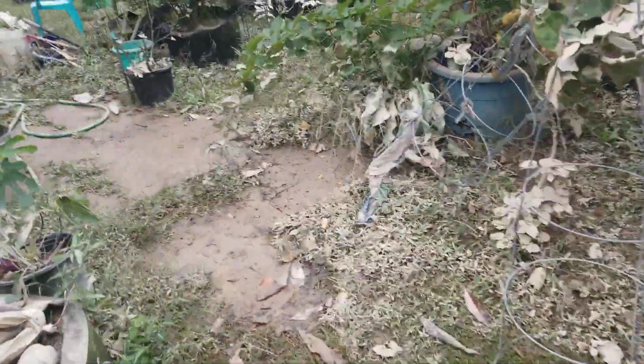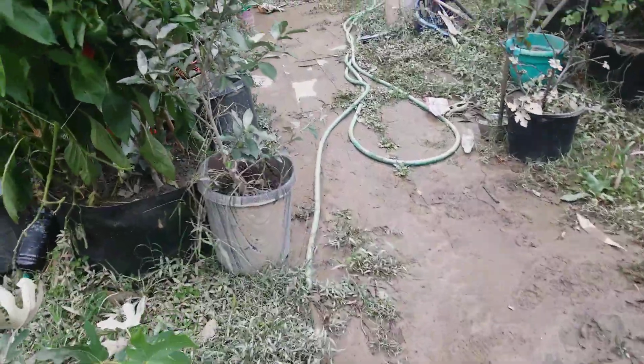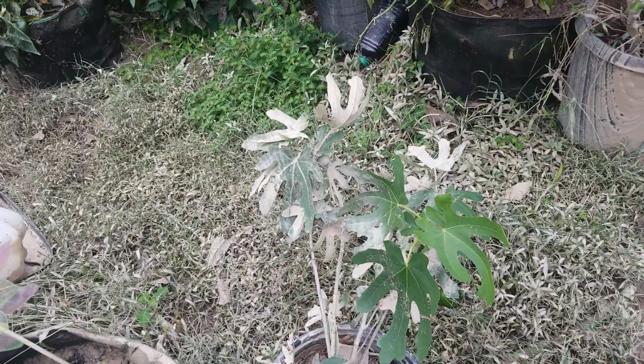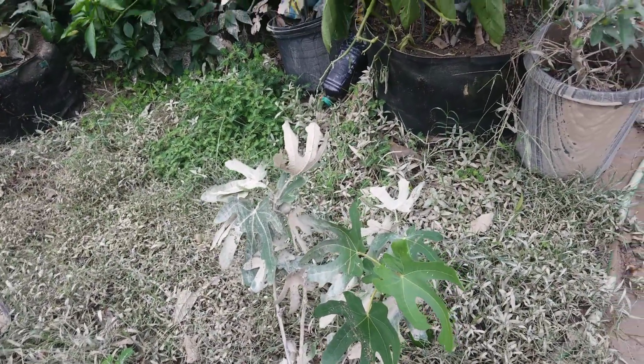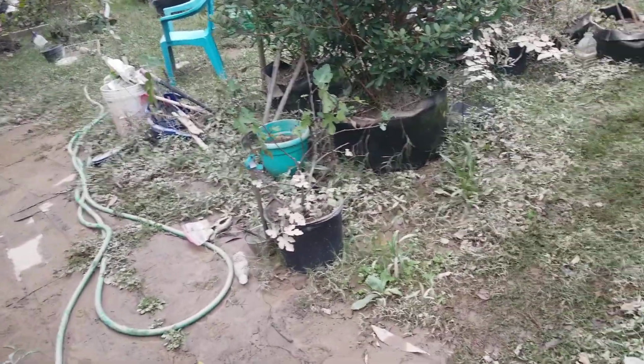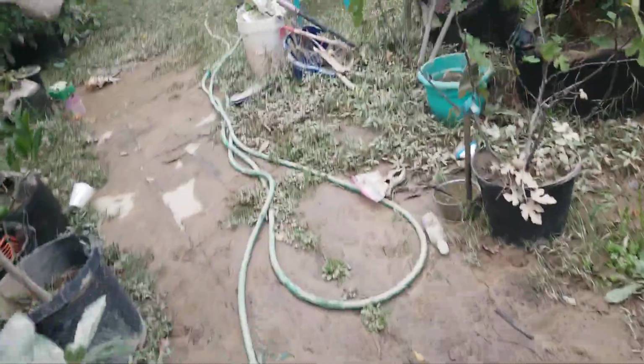and you can just see the mud. All this is mud. I'm still missing, I found one, what's this tree right here? I can't even think. Anyway, I found this one. There's one over there. I have about 4 or 5. I don't know where they are, but hopefully I'll find them before somebody else does.